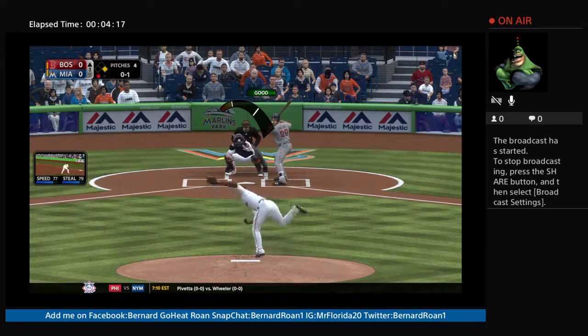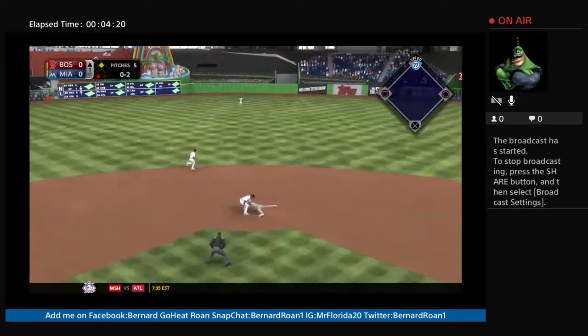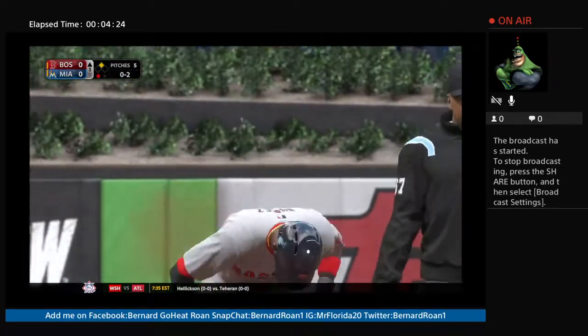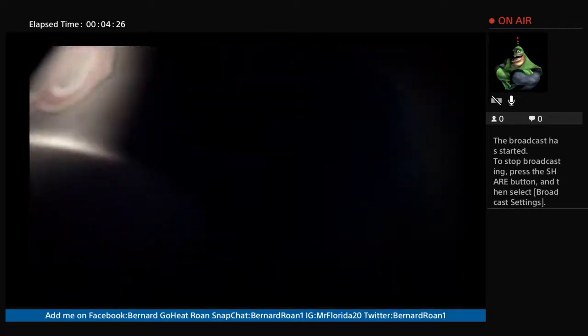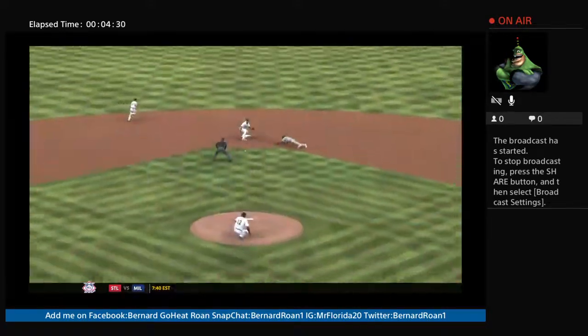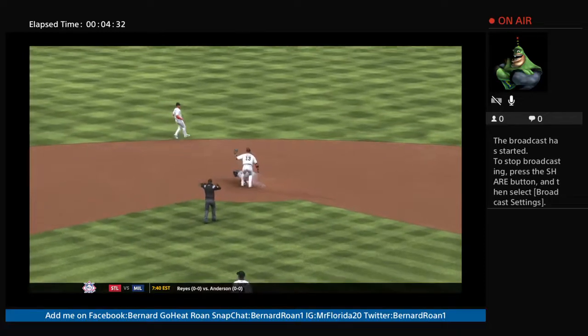There he goes. Strike taken, throw. Not in time as he steals second. Good steal of second there, and that really sets up the middle of this order to drive in a run and break this scoreless ball game. Always great if you can score first early in the game.